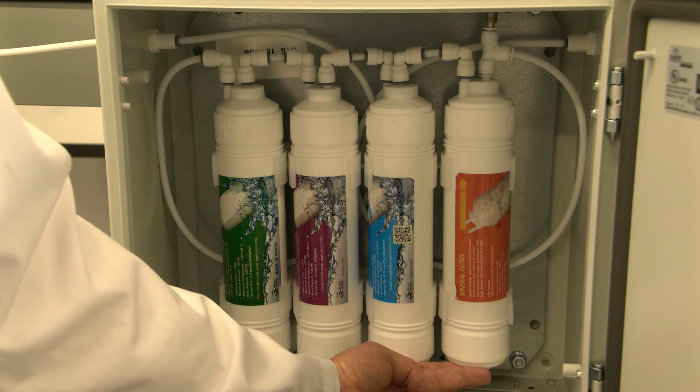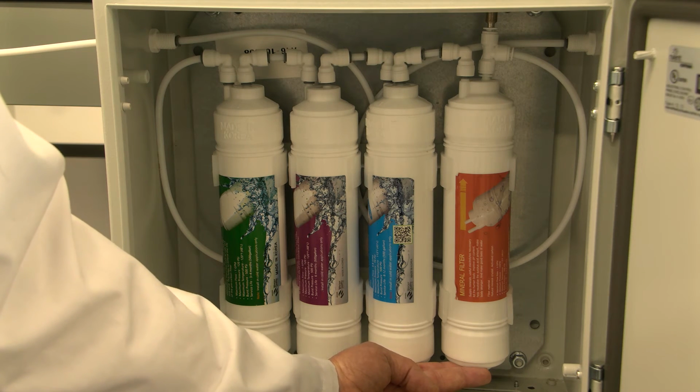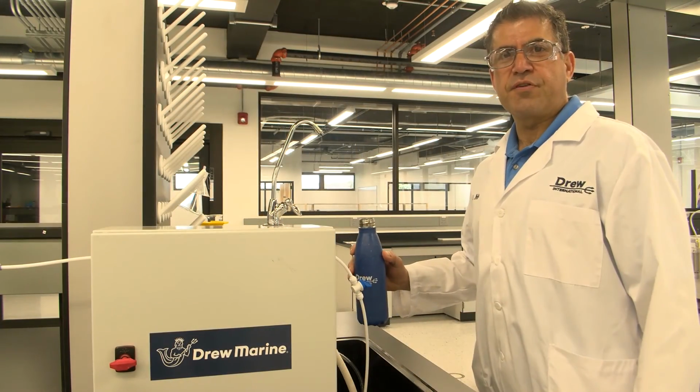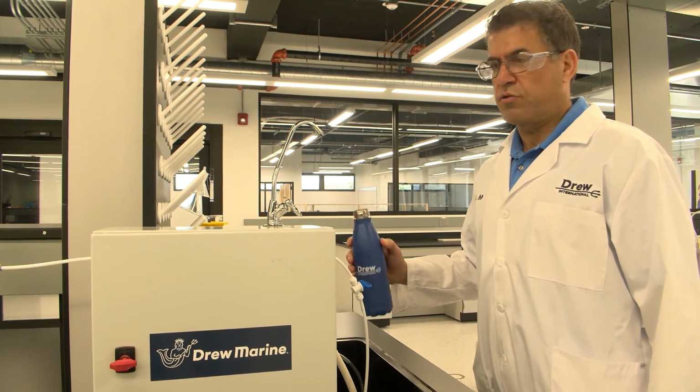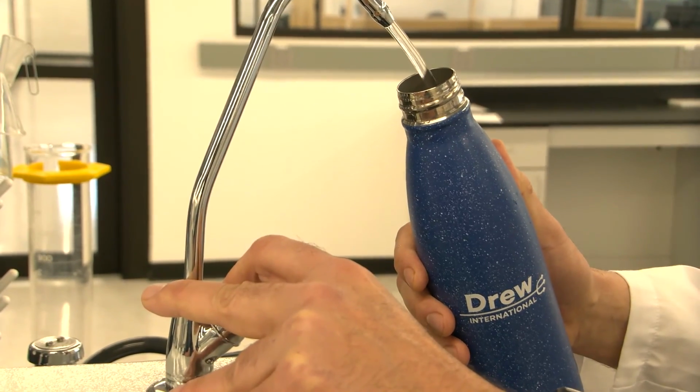And finally, the water passes through a mineral filter that adds useful electrolytes, improves the pH, and improves the taste of the water. After the filtration, the water is ready to drink. Grab yourself a reusable water bottle and enjoy some great tasting water.